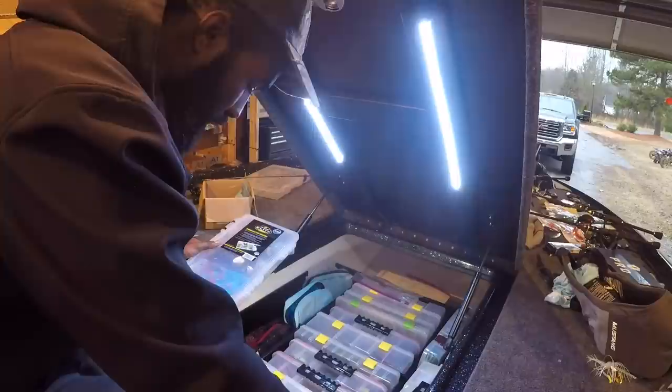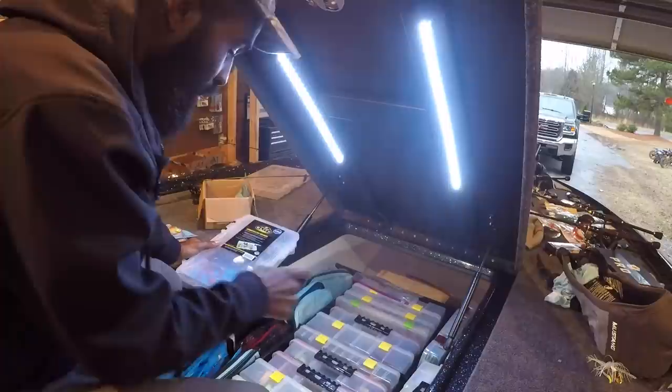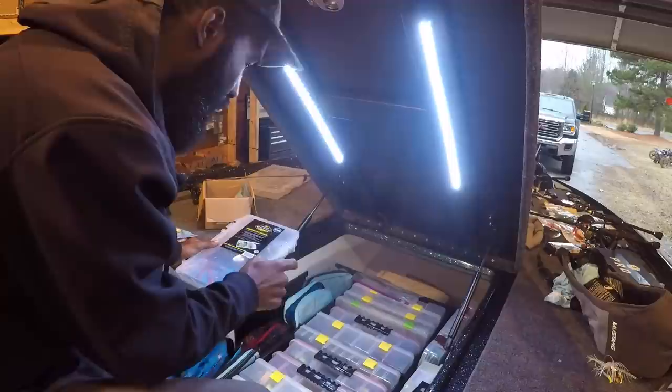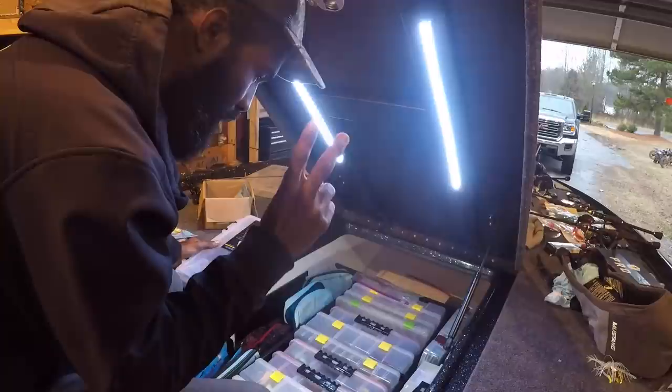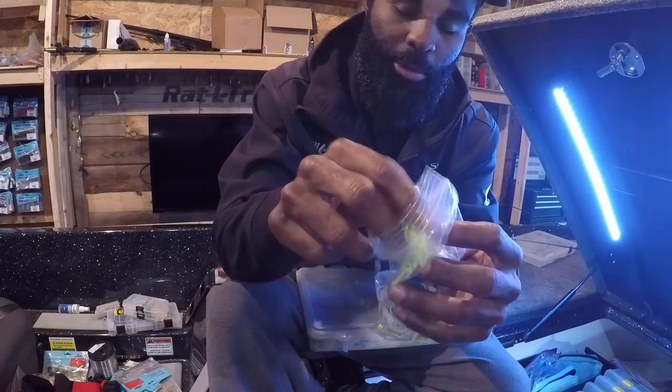Actually, there's 4. Look, of lipless baits alone, there is 4 boxes of lipless baits, 2 boxes of jerk baits, 3 boxes of square bills, and 2 of medium diving crankbaits. The old school rubber skirt and forever.